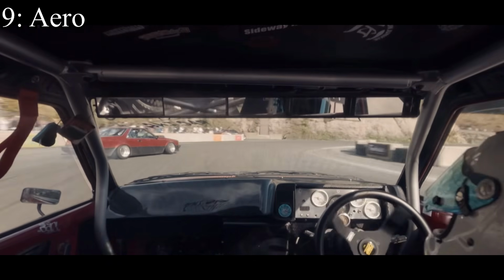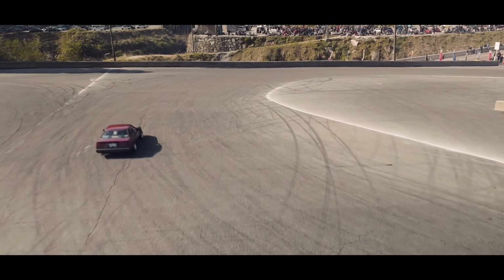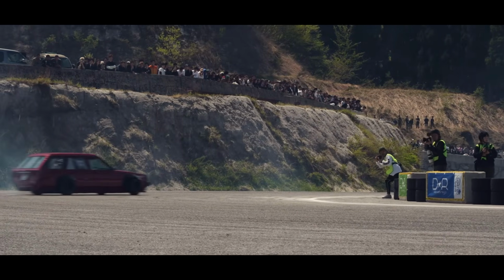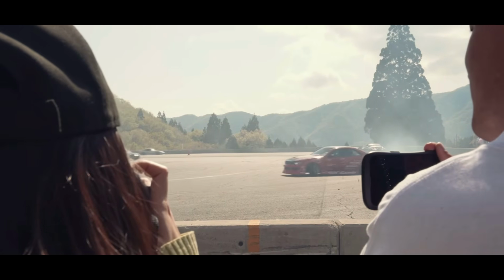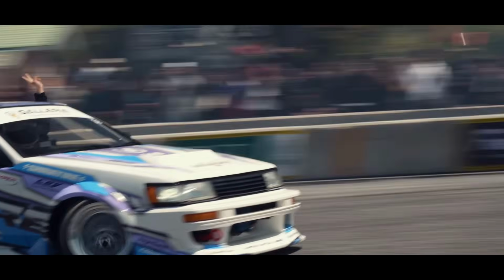And coming in at 9th place is the Ricer mod, the mod that I always do to all my cars because I am a Ricer and I like my cars looking cool. Aerodynamics, body kits, whatever you want to call it, any sort of aero for the car, in my opinion, goes a long way. Now, I want to make it abundantly clear, I'm not just talking about performance aero, okay? And that's where the Ricer part comes into play.